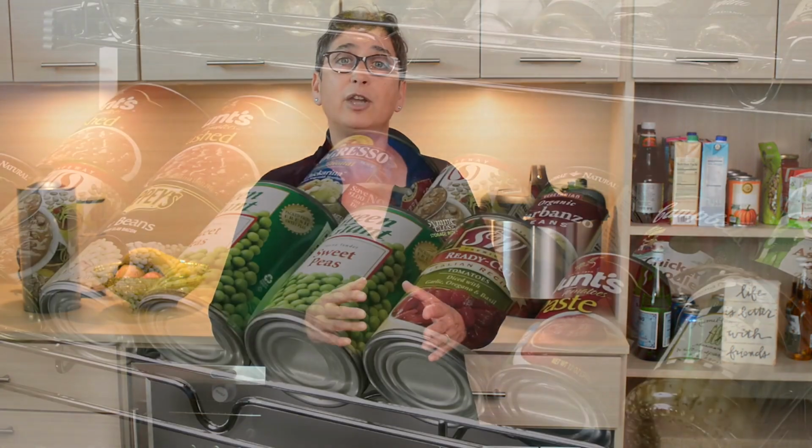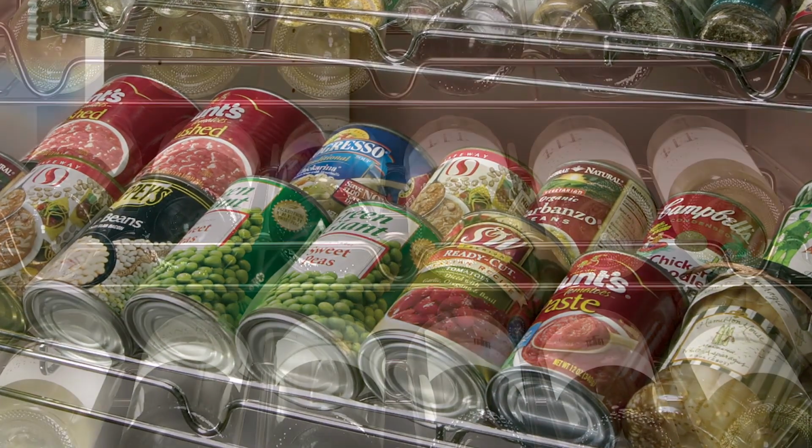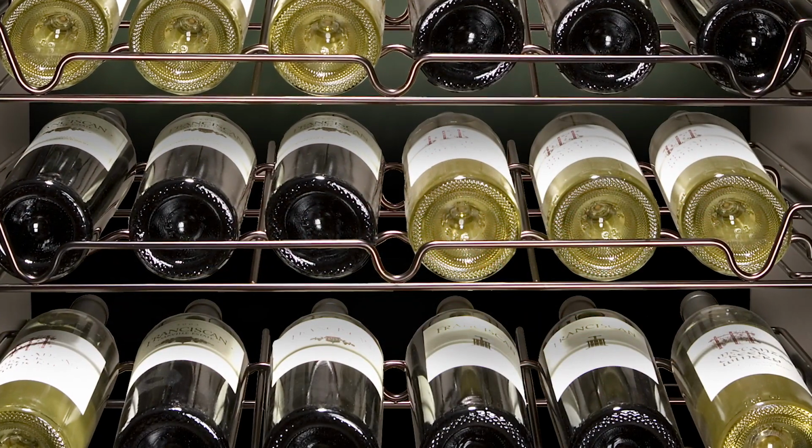Now accessories are really important in a pantry too. There are so many great items to choose from. There are slide outs that are specifically made for spices, cans, even wine bottles can pull out and be stored in your pantry in a way that you can see them.